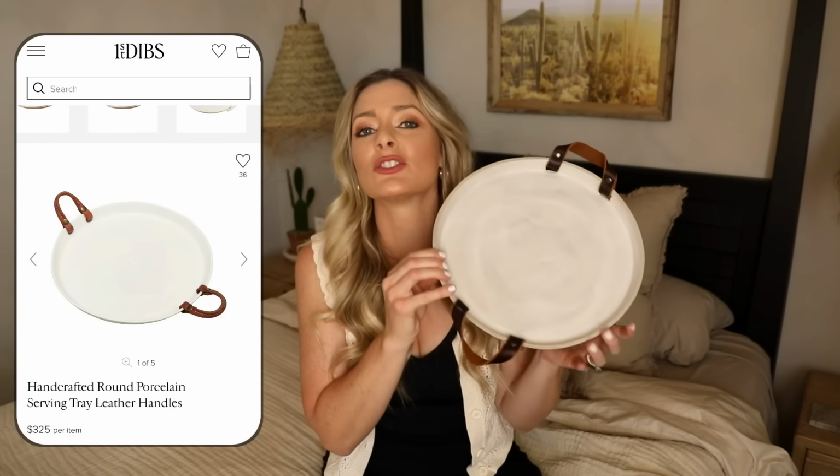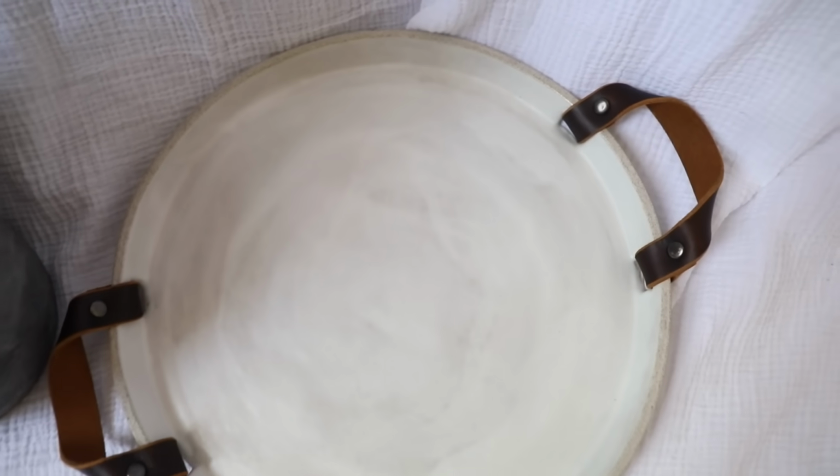And no joke, I've seen very similar plates on designer sites for over $300. Like, is that not insane that I got this for $1.25? I love this so much. I love that it has a rustic glaze on the top, and then I like a mix of materials.